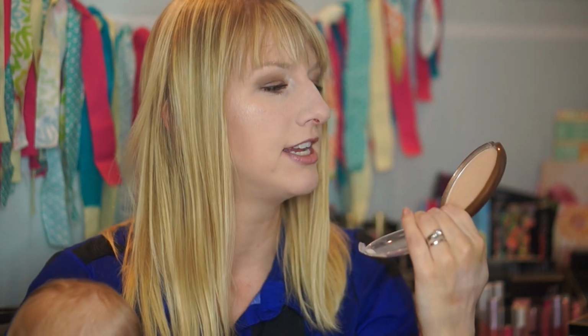Also, I will use the Color Icon bronzer in Reserve Your Cabana. I bought this because I heard so many people raving about it, and it is worth the hype. Some people, this doesn't agree with their skin texture or the coloring, but for me, especially if I just use it up here, it works really well. And they give you a heck of a lot of product in this pan, can I just say?